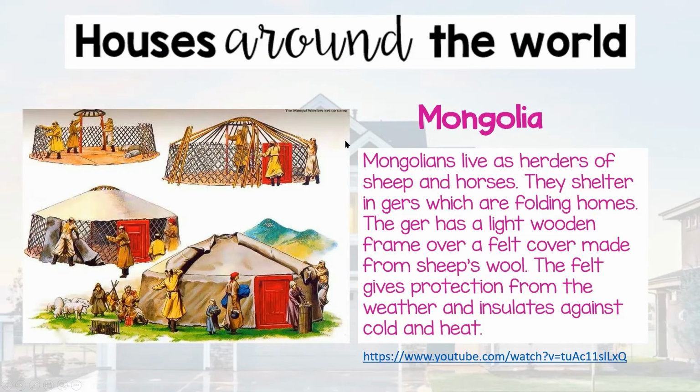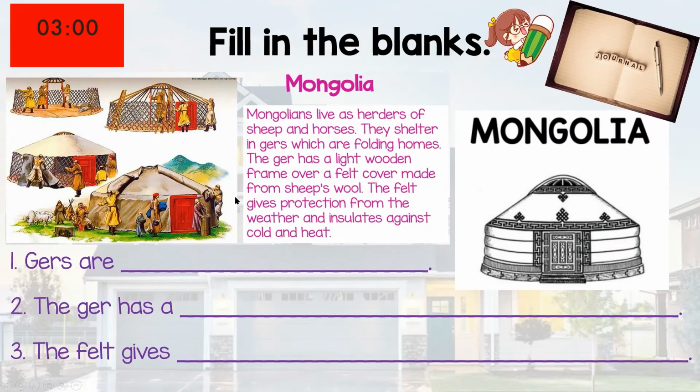Now let's look at houses around the world. Do you remember the name of a Mongolian's house? Yes, it's called Ger. Now, based on this text, fill in the blanks with the correct answers. You have 3 minutes to write down your answers in your journal. We will check them together once you are done. So please pause this video.